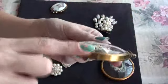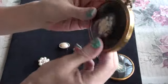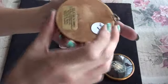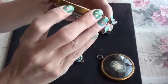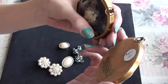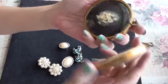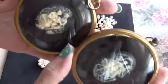I just love them because they've got the domed glass. I love these little picture frames. They're so cute. I might keep them as is for now, but you can, I'm just seeing, sometimes they have little screws in them, but you can probably prise it out quite easily. And this one is 3 Graces in cameo. So they were £1 each. So I love those.